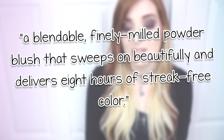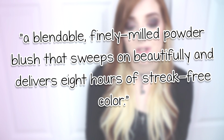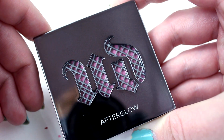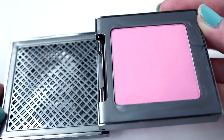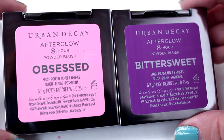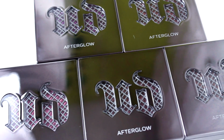They're said to be a blendable, finely milled powder blush that sweeps on beautifully and delivers 8 hours of streak-free color. The packaging is a metallic gunmetal compact with a transparent window in the shape of the brand's logo, which is intended to show the color of the blush. They also feature a magnetic closure and the sticker is color-coded depending on the shade, which is incredibly helpful for storing since the transparent window really doesn't show the color of the blush that well.